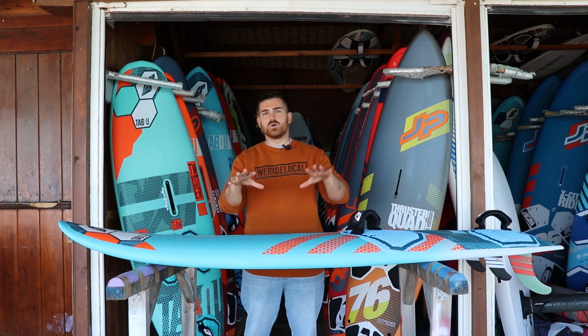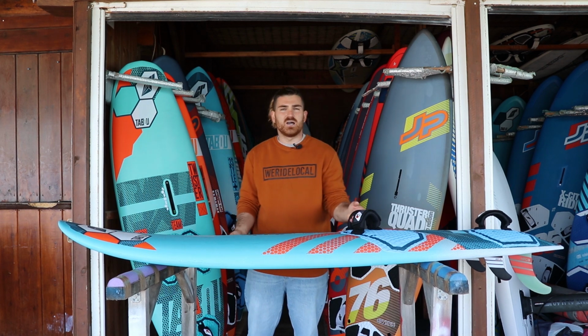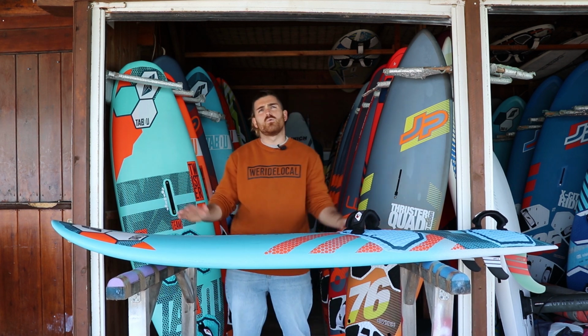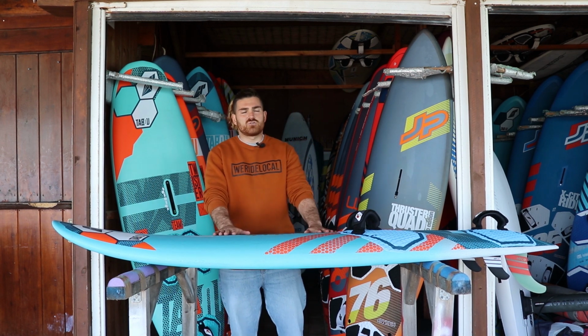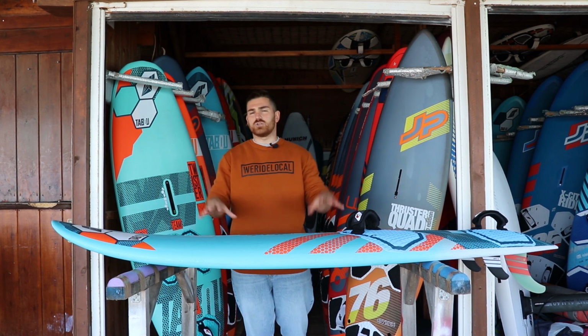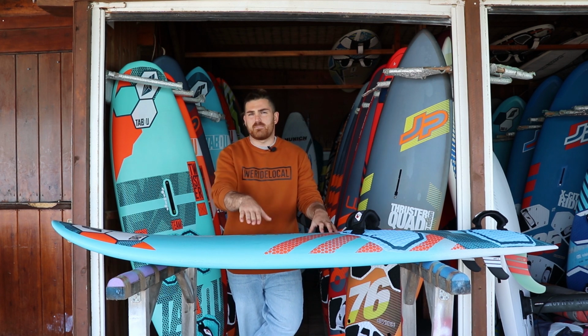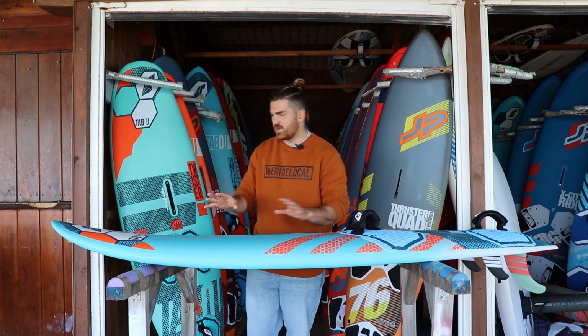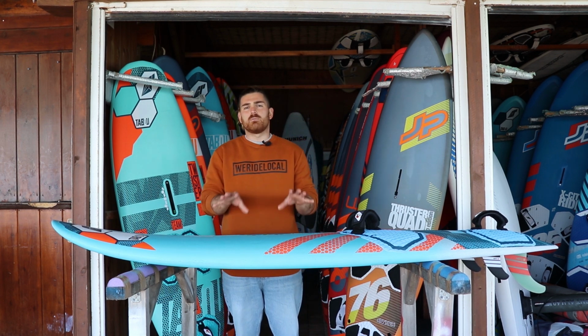Today we're going to be focusing on boards. If you want to see sails as well, do let me know in the comments. Although the sails are a bit more of a weird subject, I'd say. But boards, I'll try and keep it short and simple. There's a lot to go through. You can go in depth and look at all the little details about boards and how to choose them. But I'm going to keep it simple.